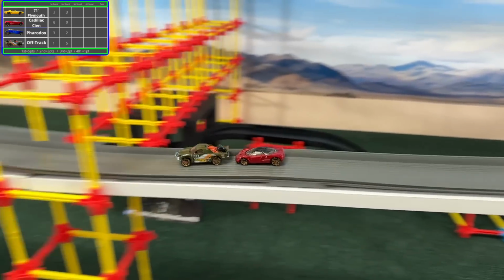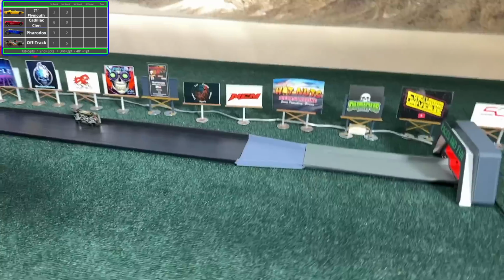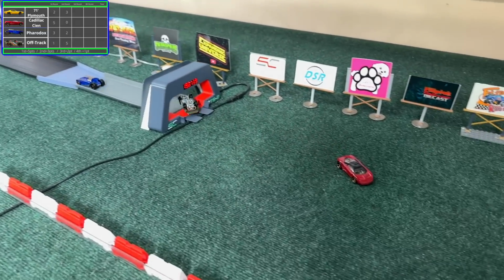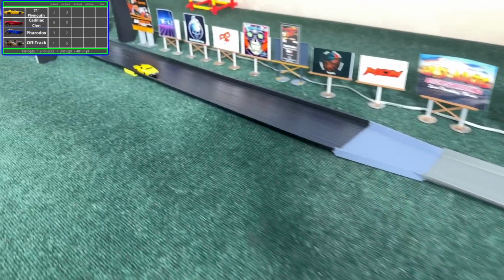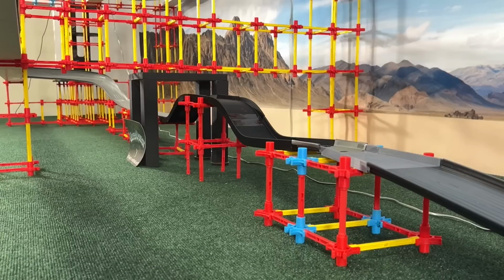But now the Cadillac is coming out of nowhere. He's trying to pass the Off-Track, trying to get inside, so far unable to do so. And now, I think the Cadillac went over the side, and the Off-Track, no, the Cadillac somehow stayed on the track. It looked like he went clean over the side, and the Off-Track landed on their side. And the Plymouth is the one who doesn't finish this time around. This is definitely a replay I will have to look at closely.